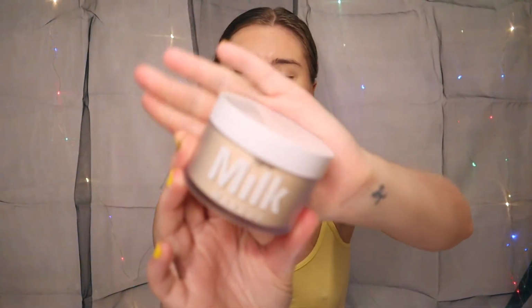I'm going to use the Milk Blur Inset Matte Setting Powder next. I really like this powder.